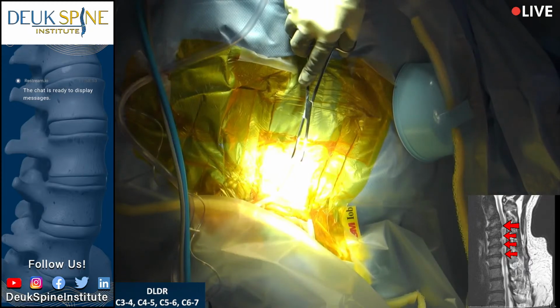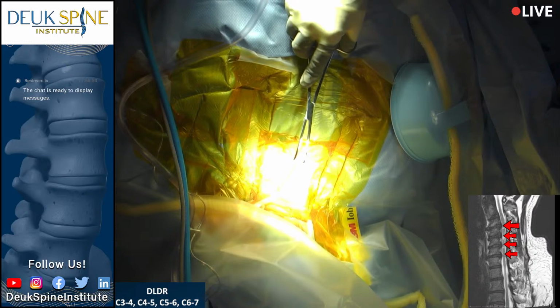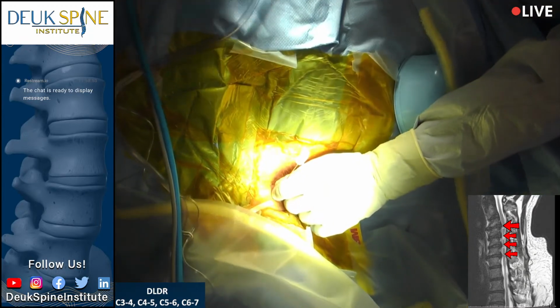What's going on with his head? Are you flexing him? Yeah. I don't want him flexed. I want him extended, if anything. Extended and inline. All right, yeah. So we're looking good for this level.